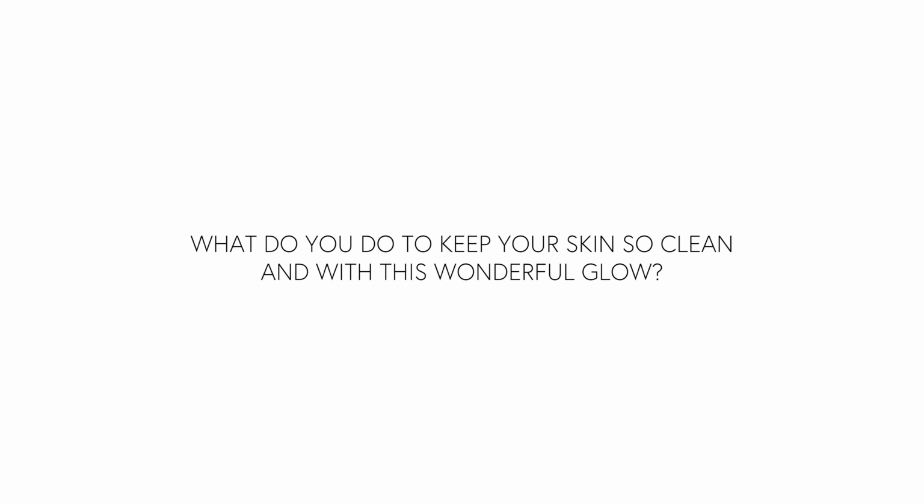What do you do to keep your skin so clean and with this wonderful glow? I don't use makeup, I don't use any other ingredient but my own skincare, because I developed it also to heal my own skin, which was very dry when I was younger, and I couldn't find any product which would help me. So I only use my products. I use my foam cleanser, my enzyme cleanser, the toner, my hyaluronic serum, my night serum. I use my face mask every day.